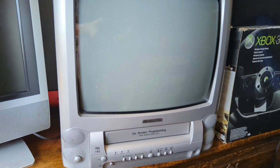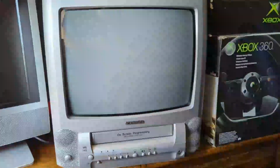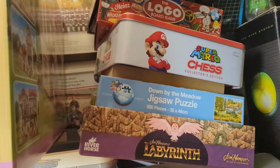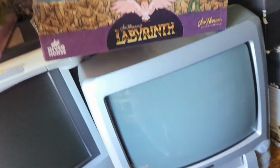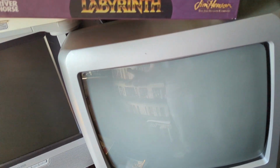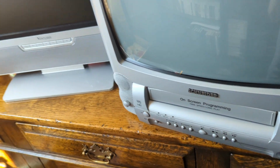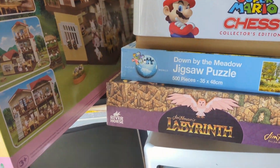Monitor, a little LCD monitor there, and then a proper old school box TV with a built-in VHS. Get in. Who remembers seeing them on The Price Is Right? But yeah, no, these are handy. Just this is, as you can see, storage. I can't really game down here because there's no space. And rather than get rid of these, obviously that's the only VHS player I've got in the house, and I envisage that I'm going to move in the next year and I'll have more space to set them all up.